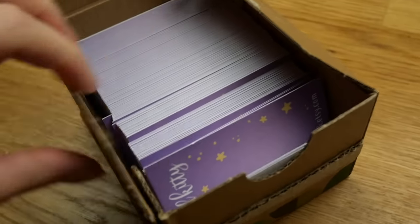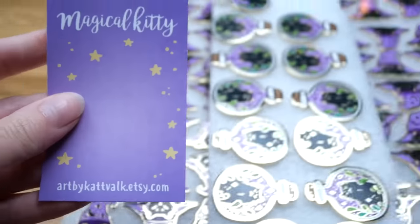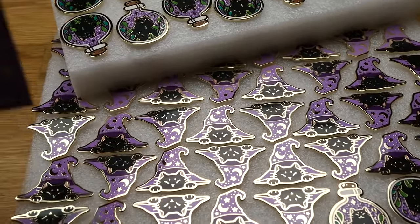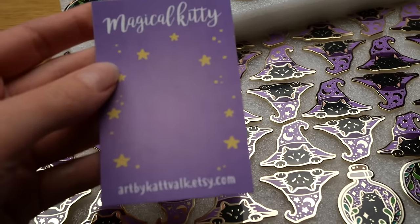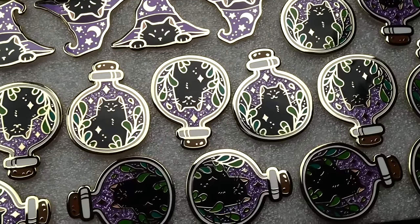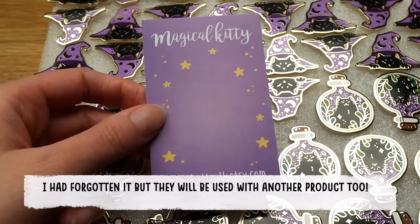So here are my backing cards, and I actually went with the same design for both pins because they're both magical kitties. Also, there are 110 pins in total, and I can only order the cards in hundreds or 250s or 500. So it felt a little wasteful ordering 100 cards for 30 pins only, so I got 250 of these instead. So there will be a few spare ones.